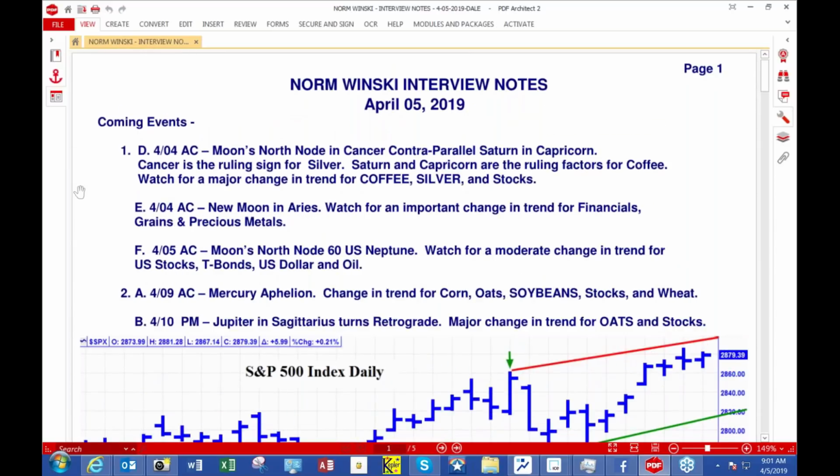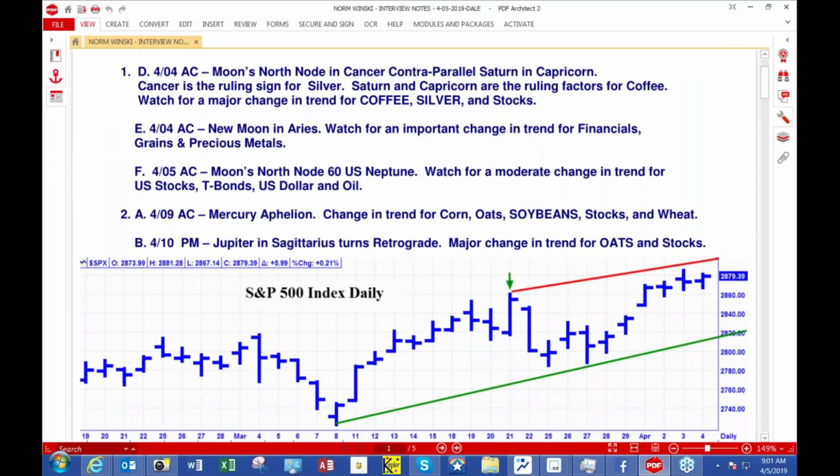Let me dive in here and we'll look at some lunar effects in a minute. At the top of my page, we've got the big events happening today and over the next week, over the weekend. We have something called the Moon's North Node. That's lunar related. It's in the sign of Cancer, which is the moon sign, and it's kind of opposite in terms of declination to Saturn in Capricorn. Saturn is in its own sign, so you want to be watching the markets indicated there. You want to watch coffee, silver, and stocks. We'll be looking at those charts in a minute.